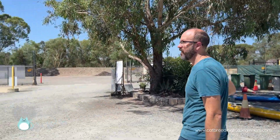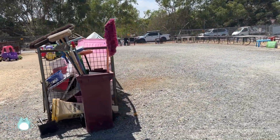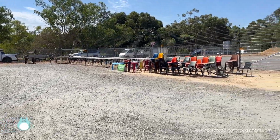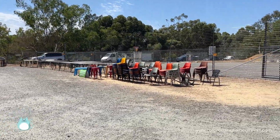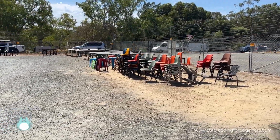Yeah, definitely. So if you have a local tip shop, just go in there when you're dropping stuff off, or you can even come in when you don't have stuff, and even just to get those chairs, absolute bargains and really good for stuff that you don't really want it to be too nice because your cats are probably going to wreck it. Okay, bye for now.